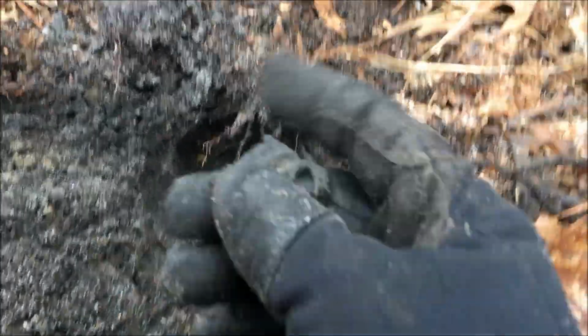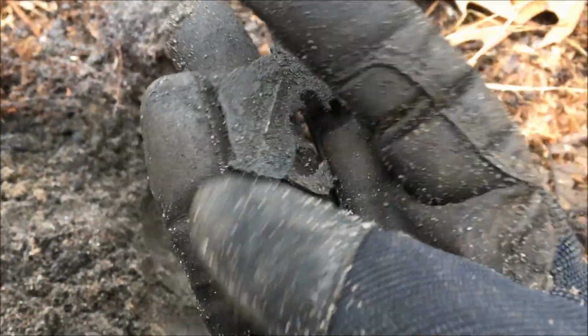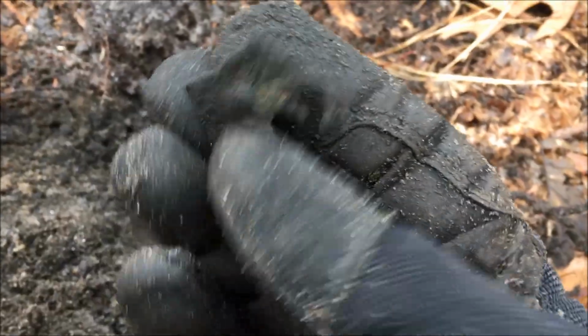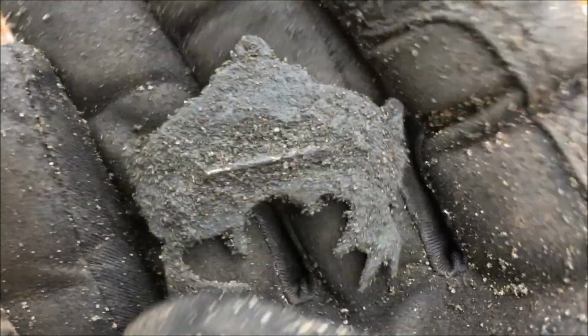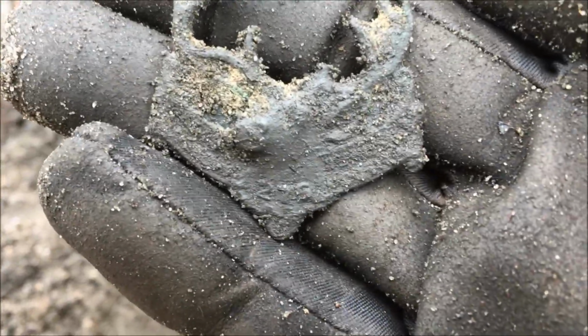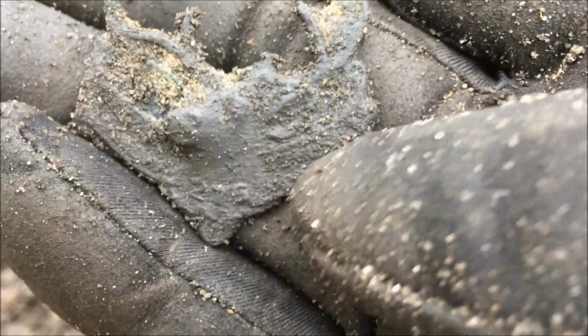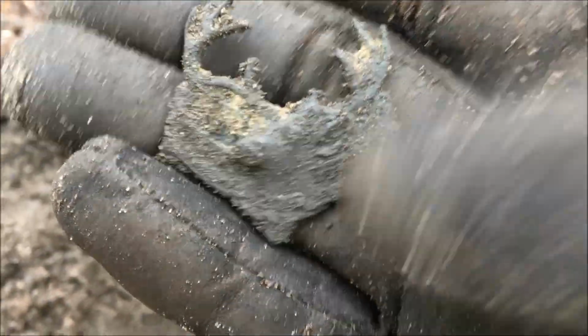Here's a super cool find. I was digging down, I pulled this out, and I thought just from its appearance that it may have been lead. But as I gave it a couple of cleans, I saw on the back this line across the top, which looks like it was a pin. So I turned it over, and as I was cleaning it, I could see it's a deer head with antlers sticking up, and there's a number at the bottom. It looks like 275 right there, and there's probably some words over here by my thumb.